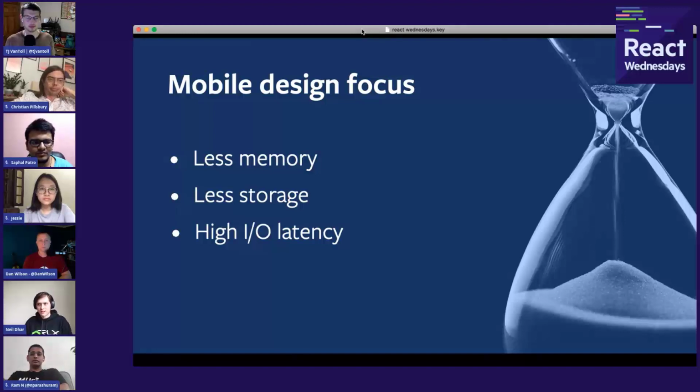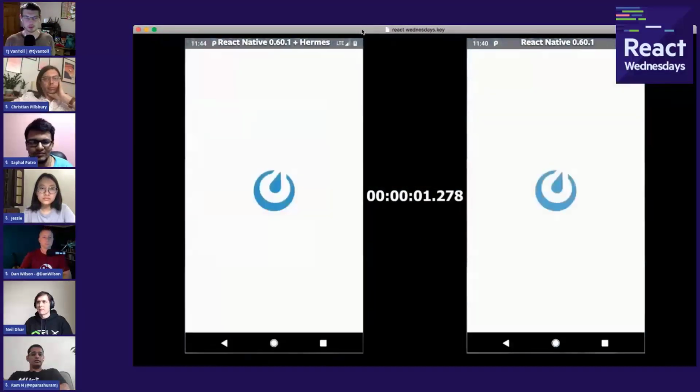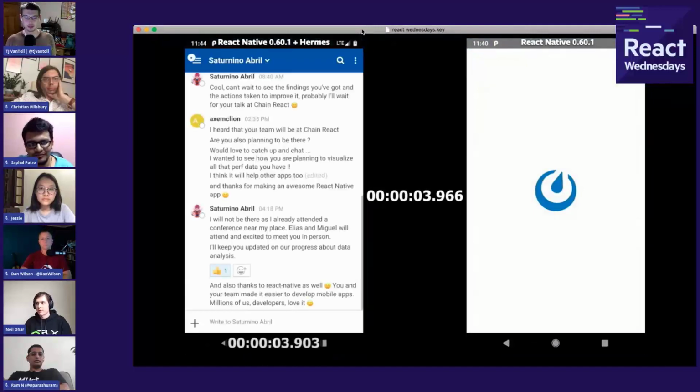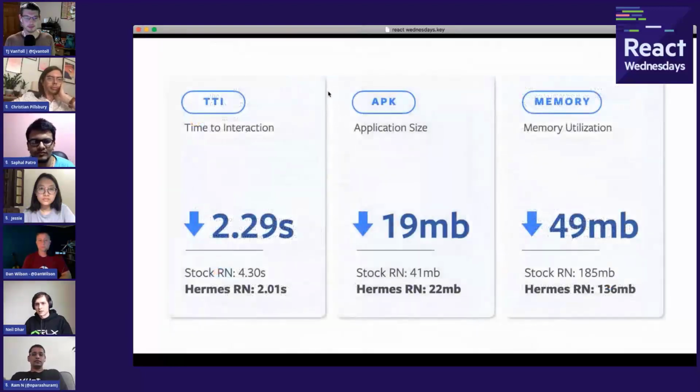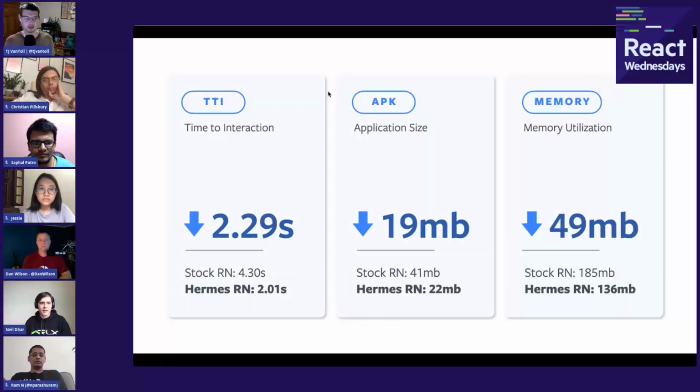So before going any further, let me just show a video of Hermes compared to what we used to have on React Native before. This is showing an app called Mattermost, which is a React Native app being started up. You can see that on the left side with Hermes, it starts up significantly faster than it does on the right with what we used to have. So this just shows how Hermes can improve the interactivity of React Native apps. And in fact, on a sample application, we were able to see some pretty significant improvements where the time to get the app interactive, so the time before the user can put in their first input, improves by almost 50%.